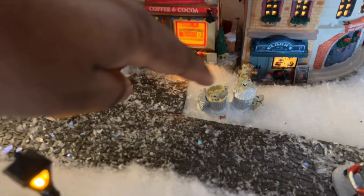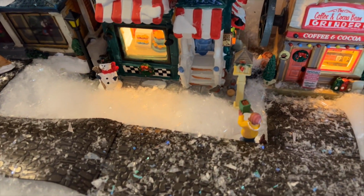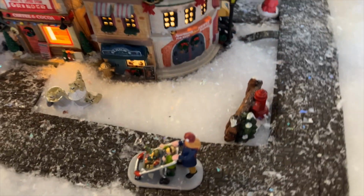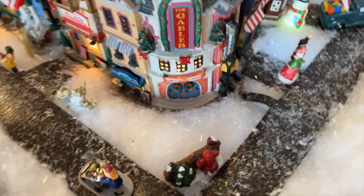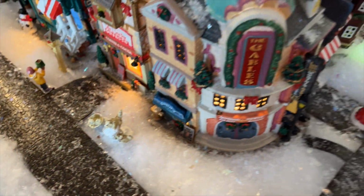We also added this here, which is a raccoon jumping into the garbage. Interesting piece. And then we have the kid there feeding the bird. We have the mom with the baby on the stroller going to check out some Christmas tree. A new piece from Lemax, this is the Gabe's apartment building, which also has a dry cleaner over here, and you'll see this in the night. It looks absolutely stunning. And then we have the fire hydrant.